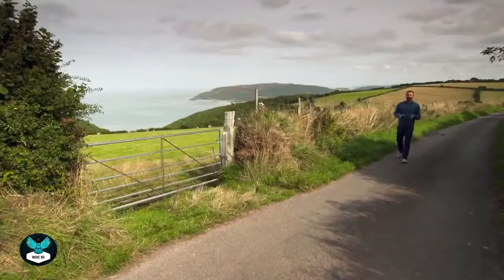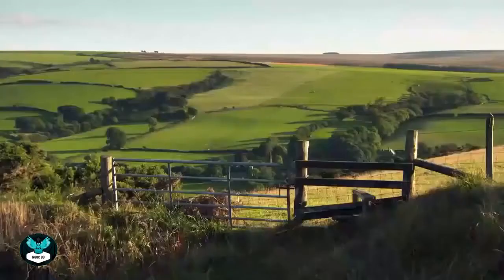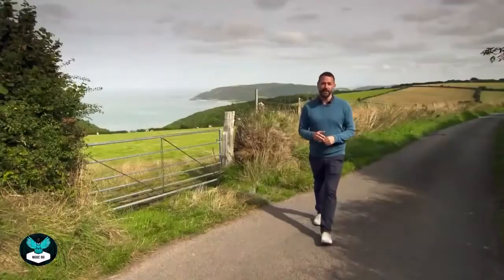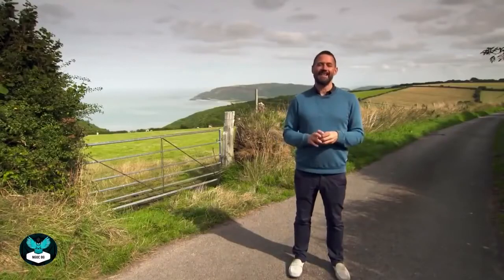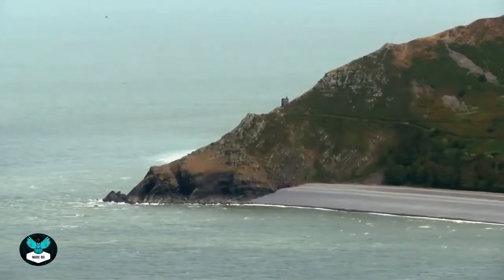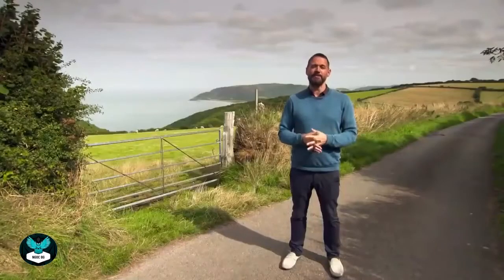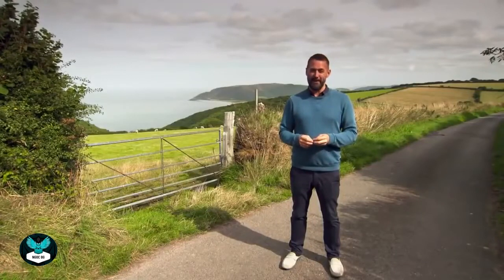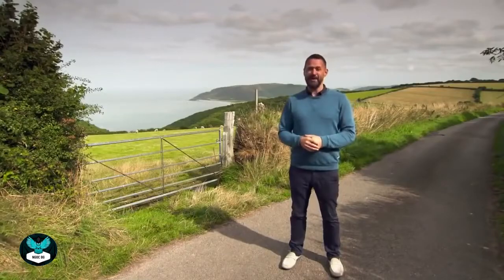Today we're on Exmoor and I am on the Coleridge Way, which is a 50-mile walking trail that traces the steps of the romantic poet Samuel Taylor Coleridge, who used to live in Nether Stowey, not far from here, for about 3 years, right at the end of the 18th century. He would spend days exploring this wild and beautiful countryside, and it was during that time that he wrote his two masterpieces, Kubla Khan and The Rime of the Ancient Mariner. And even after 200 plus years, it's still pretty inspiring.